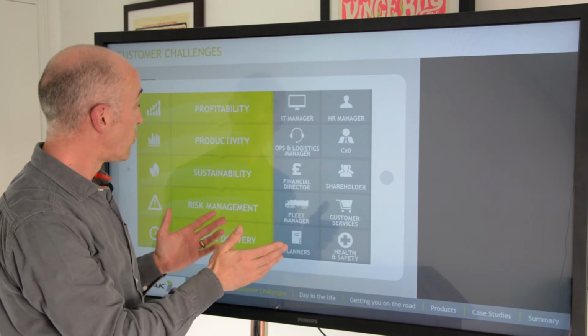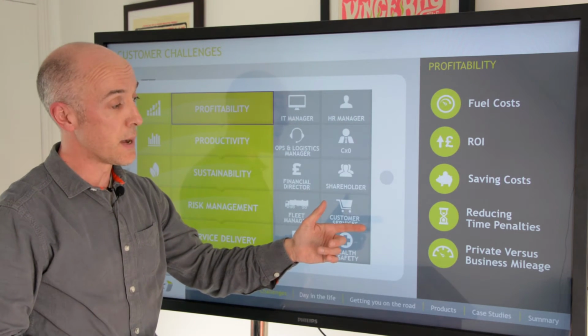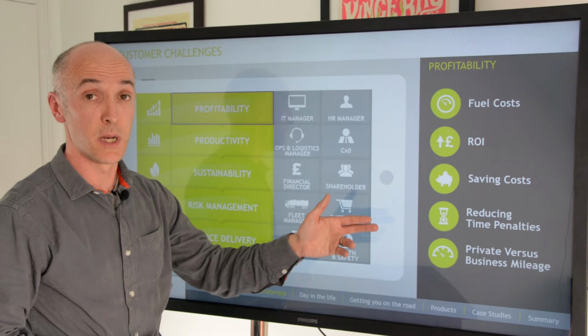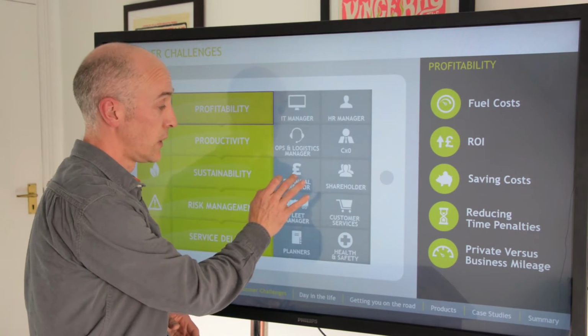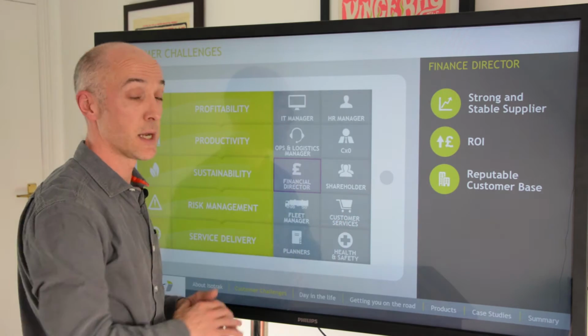So, for instance, we can talk about profitability. Here are more points around that. It allows you to have more of a conversation with the audience and start to get feedback on which of these areas around profitability are an issue for them. So you start to get real actionable intelligence. If you have finance people in the room, you can speak to them specifically about areas that might impact them.